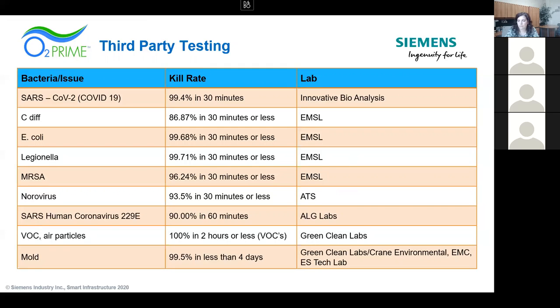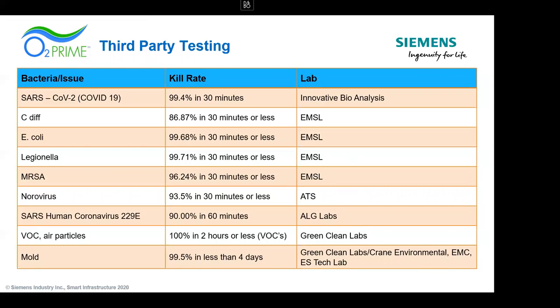Which is really relevant to the conversation that the governor's having with his concern about air circulating in buildings, which he believes circulates the virus. This is a technology which stops that happening, which actually is actively killing the issue.